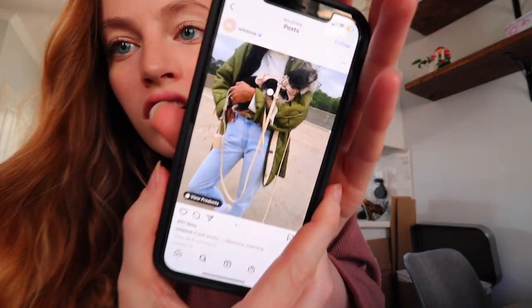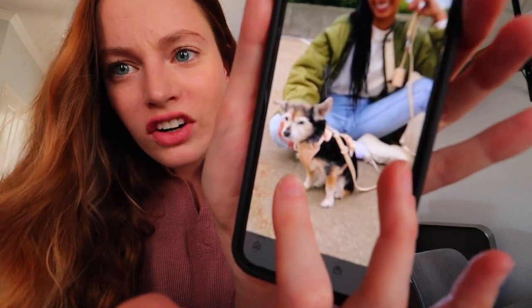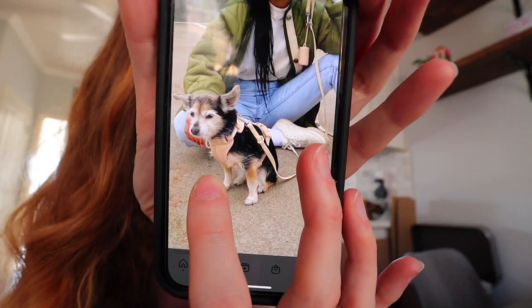Like look at this dog. That's kind of like Fancy's coloring with the tan. And also this person's name is Jessica Manning. Just gonna throw that out there. Would that look really cute on Fancy? Like, imagine that on Fancy.